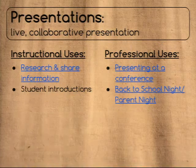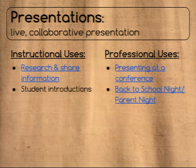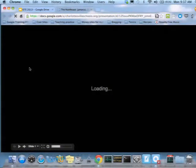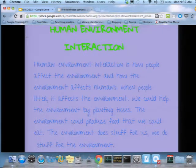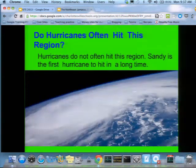Okay, Google presentations, I've actually seen it referred to as Google Slides as well. Aside from the obvious use of what we're using right now, there are instructional uses. The general research project, we all have done it, but with Google Slides, it becomes collaborative. So this was a project that I did for 4th grade on geography and Hurricane Sandy and all of that happened on the East Coast.